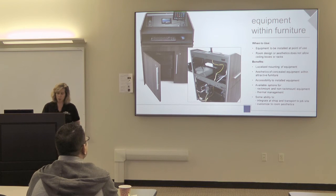When aesthetics are of utmost importance and the equipment must be installed at the point of use, consider installing the equipment within furniture. This goes beyond simply installing shelves or rack rail to existing furniture. You want to make sure that the furniture is optimized for protecting and accessing equipment, facilitates cable and thermal management best practices, allows you to perform the integration at the shop whenever possible, and keeps the interior designer, architect, and end user happy by including accommodations to customize the appearance to match the room decor.